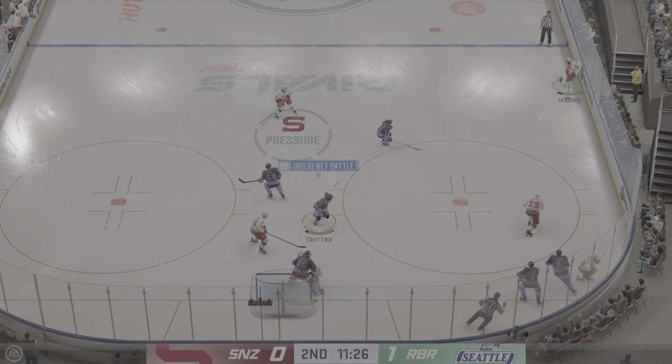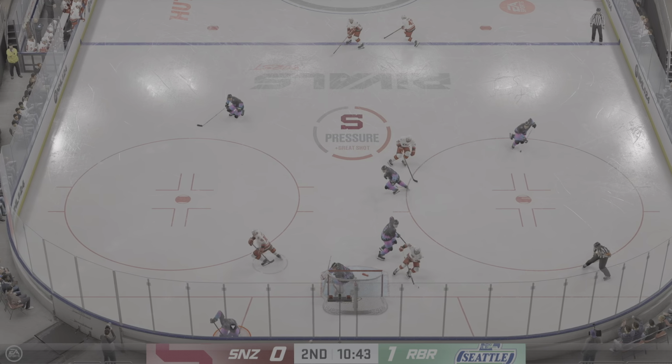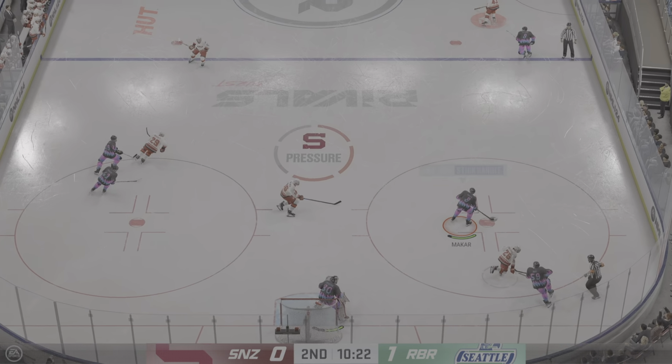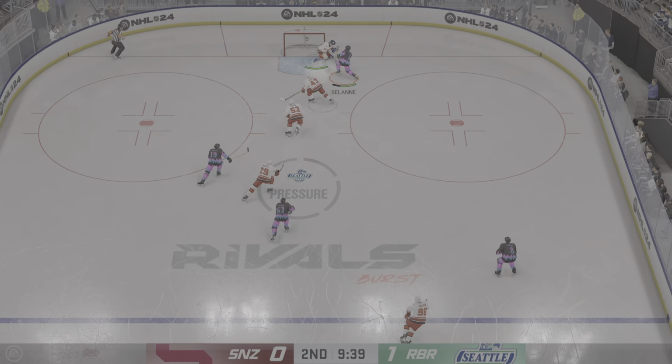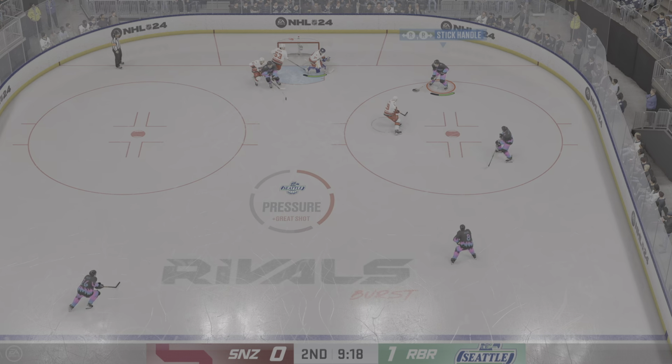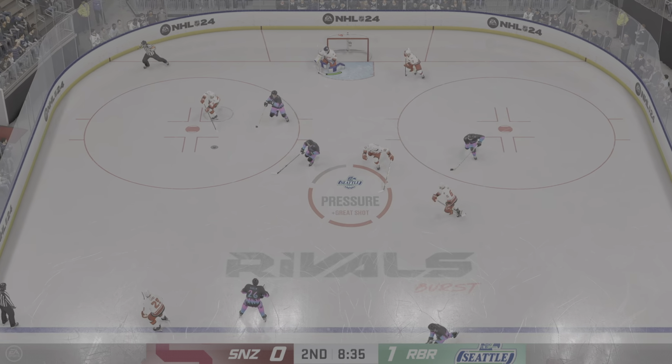Looking to make something happen along the boards. Oh, it stays out. He got a piece of that one. He's able to make a clean save on that wrist here, James. A quick release shot, and he's square to it. And a huge stop by the goaltender at point blank range. Love the way the goaltender gets tight to the shooter here.